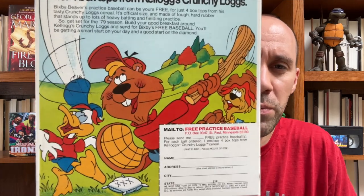This box featured a free baseball that you could send away for. You can see here on the back, you got Bixby there warming up for the 1979 baseball season. It looks like there's some other characters there with Bixby. I wish we had a commercial for this stuff. We'd love to explore and expand the lore of Crunchy Log cereal.